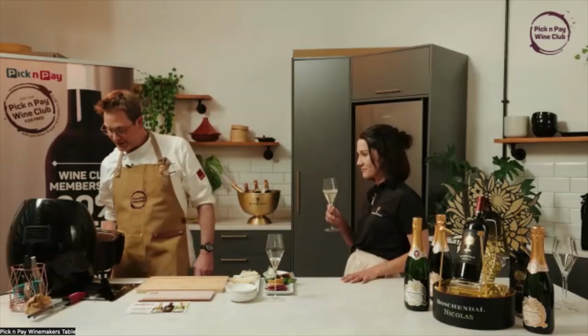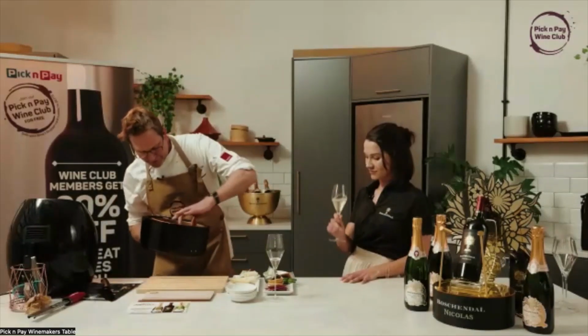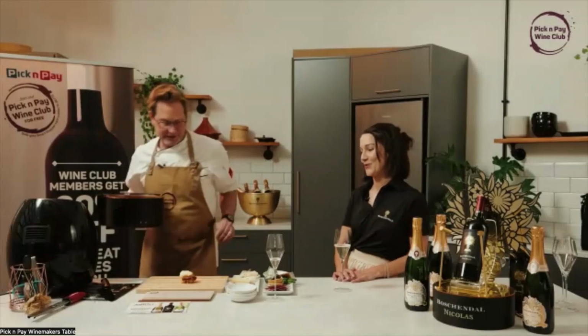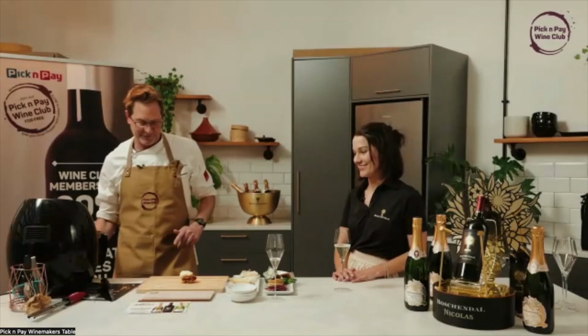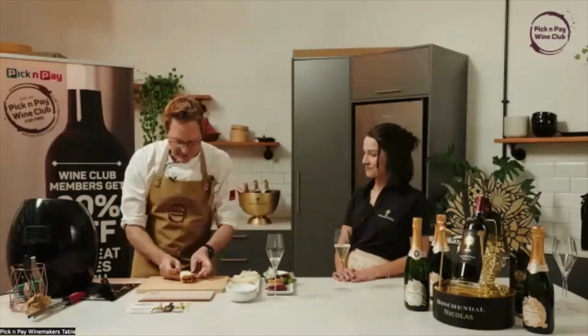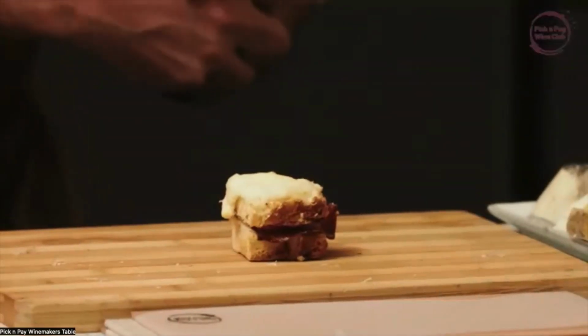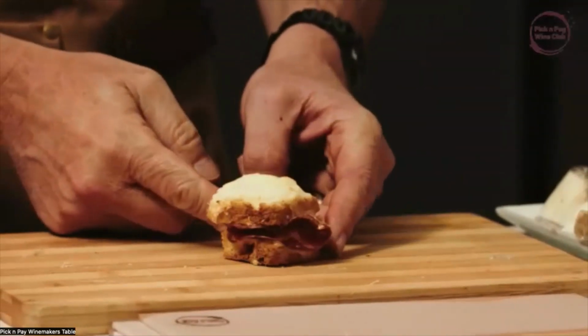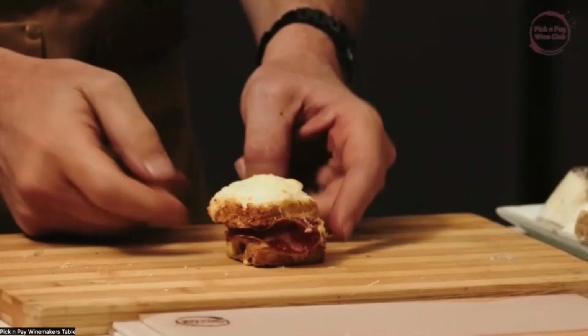I had a little peek in there, and I think things are looking really good. It's got a nice little color on it. It's really hot, so we must be careful. But the cheese is melted beautifully, the bechamel is oozing out, and the Parmesan is nicely crusted. You can see it's all nicely oozed out there. I hope everyone's is looking as good as that one.